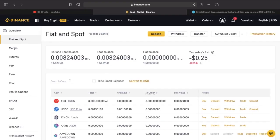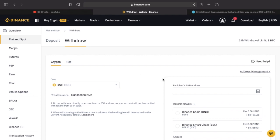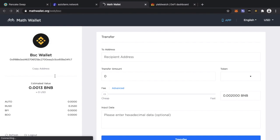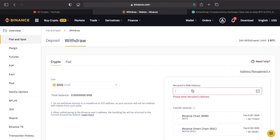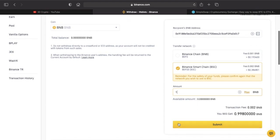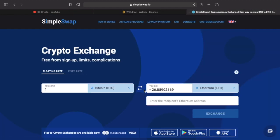So guys, quick recap on how we get into BNB and AutoFarm. It's very simple, very straightforward. If you're in a region which supports Binance natively, you just go ahead, BNB, find the token, withdraw it directly to your Math wallet address, and once it's in there, it's in PancakeSwap. Literally takes a couple of seconds. It's the easiest thing around. If you are not in a region which is supported by Binance, you will have to do some extra steps. So it's 2 or 3 extra steps and 2 or 3 extra things and components you need. So that's the easy way of doing it. So if you got access to a VPN and you're in the States and this works, go this way. It's much easier. If not, simple swap.